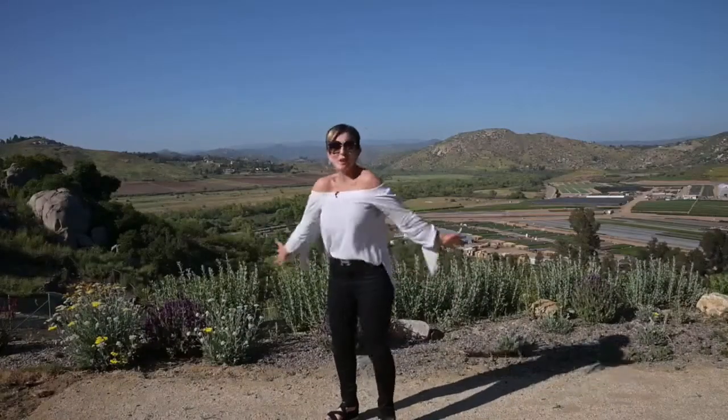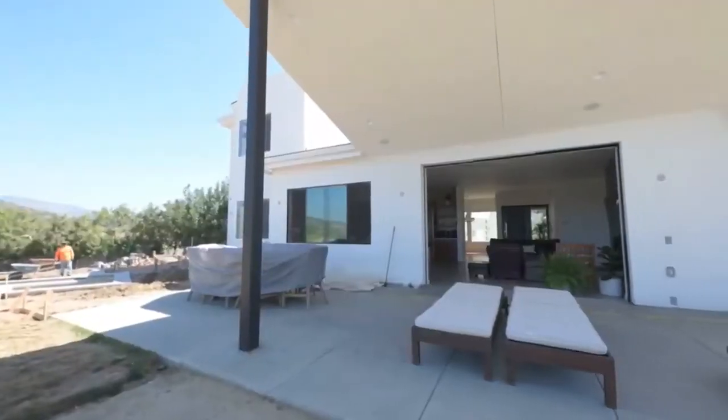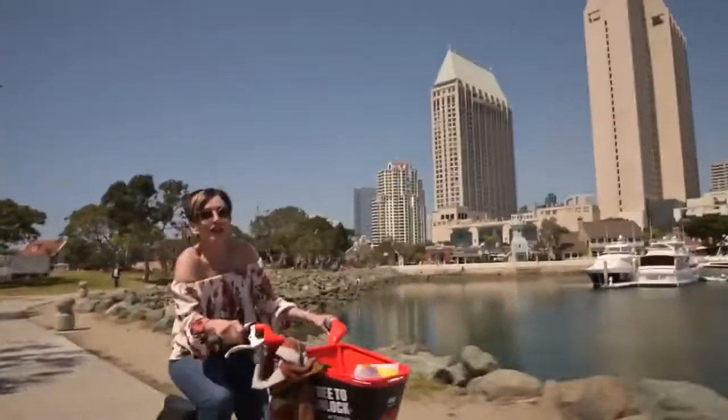What do you think about this background? Do you know what this is? This is the view right outside of these disappearing doors in a house I'm working on in Rancho Bernardo. This entire session today has given you a look at San Diego from one end to the other.